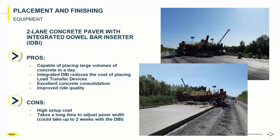Another great advantage of having this machine is the quality of the work that it produces. Ride quality, from my experience, the best ride quality I've seen was from the 2-lane paver, more than the single lane and more than the handwork. And also concrete consolidation. For machine paving, from my experience, concrete consolidation was consistently excellent.